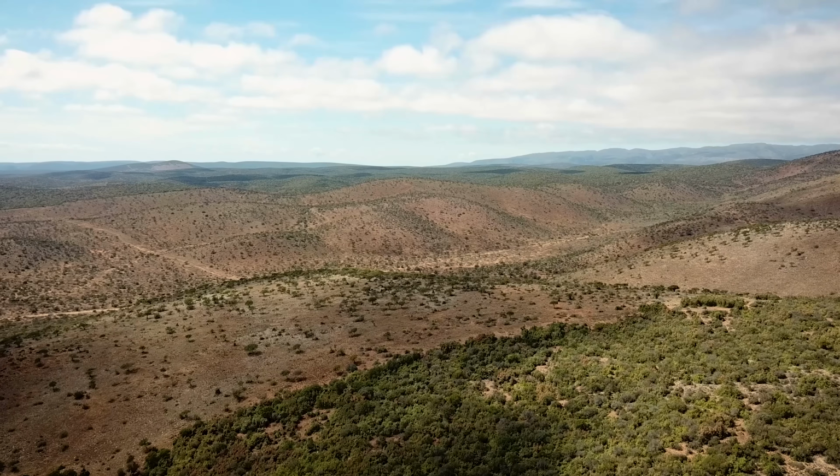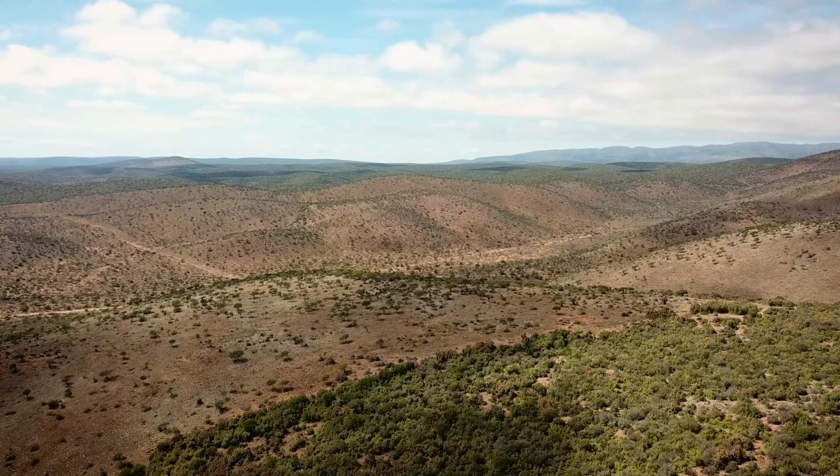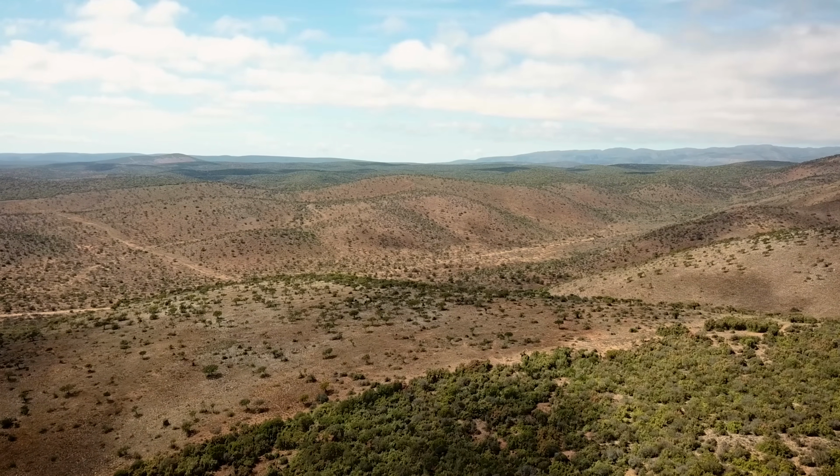It's the first time we've really seen the sun properly over the last few days, but really scenic backdrop over here. We can hear lions roaring on the property next door, about 7 kilometers, maybe 10 kilometers away. So that's quite interesting, and all we need now is a Nyala.